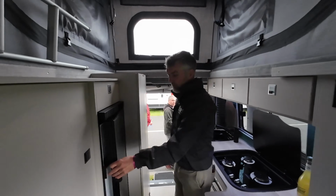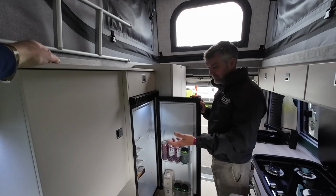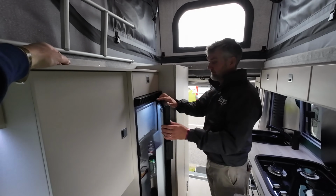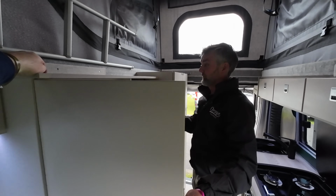We've gone for an upright slimline fridge. What's that, about a 90? Yeah, 90 litre. We always prefer a 90 litre in all our vans. You need a family-sized fridge. It's not bad. Nice little freezer compartment. It's got a night mode, very efficient. It's one of the new Indel B1s. And then again, lots and lots of storage. Yeah, there's plenty of stuff.